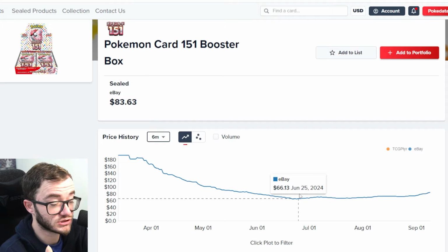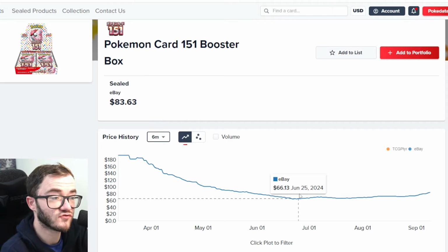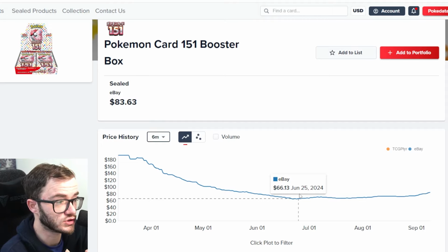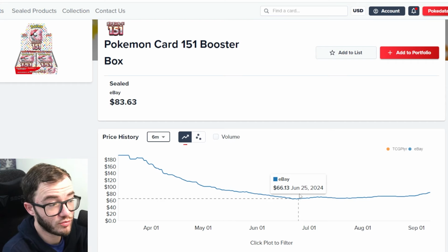151 is just smashing things out of the park, especially for a holiday set. The way it's going, it gives me that feeling of Hidden Fates, especially when it comes to the English version. Japanese is going to be slightly different because it does have a booster box. In my opinion, the Japanese version of 151 is better, because you have the Master Ball reverses and that helps drive the set even more and makes it a lot more desirable, not only just to open, but to collect, and on top of that, to invest in.